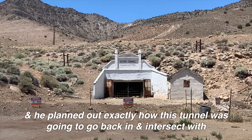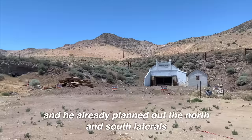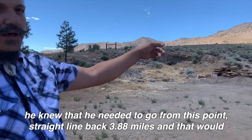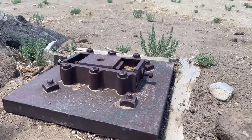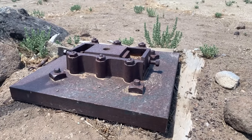And he planned out exactly how this tunnel was going to go back in and intersect with the bottom of the Savage Mine Shaft. He had already planned out the north and south laterals, but he knew that he needed to go from this point in a straight line back 3.88 miles and that would intersect with the bottom of the Savage. What we have here is the mount that they used for the theodolite, which was the surveying instrument they used to keep the tunnel in a perfectly straight line all the way back to Virginia City.